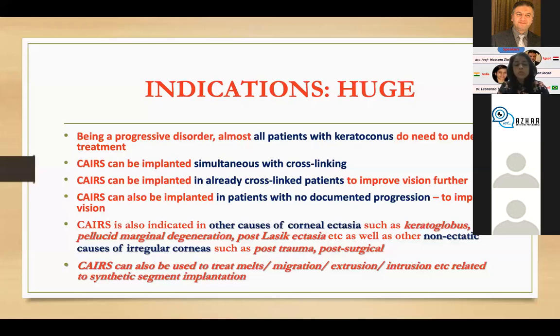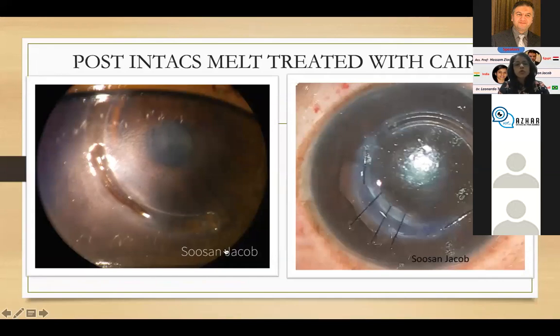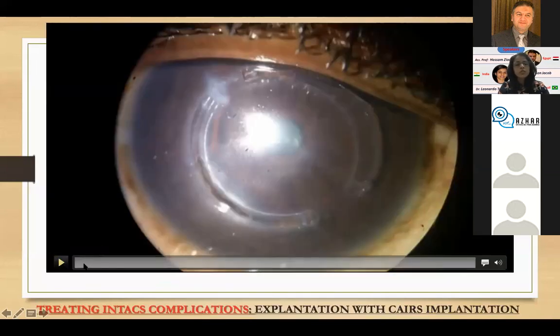You can also use it, and this is really beautiful and important to know, to treat complications that can be associated with synthetic segment implantation, such as melts, migration, extrusion, intrusion, etc. Here you can see a synthetic segment with an overlying melt as compared to a quiet eye seen with CAIRS. And I'm going to show you the video of how I managed this patient.